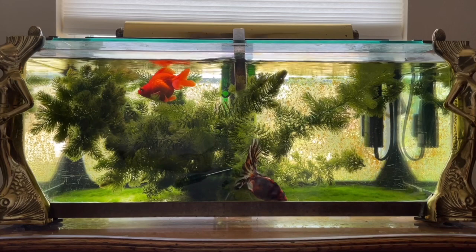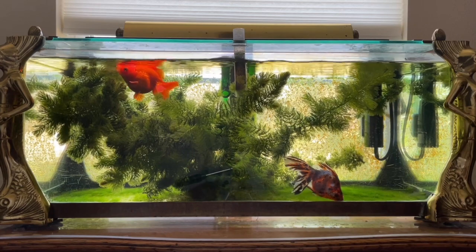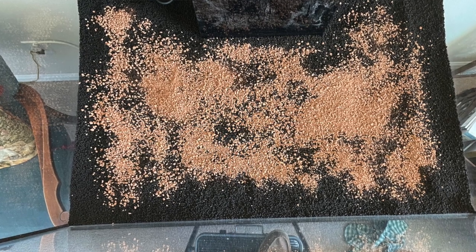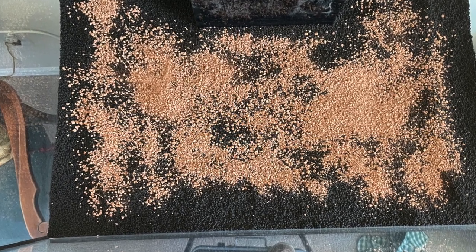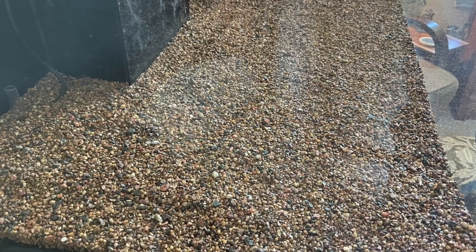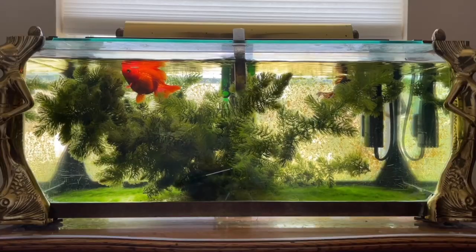My 90-gallon, I show how I did it step by step. Put the gravel down, then I used the ADA, and then I put that down. Then I sprinkled the laterite, 2 boxes of that, down on top of that. Then I added the ADA on top of that. And then on top of that, I just put a little light layer of what I had. I didn't have much, a little light layer of gravel, so it looks like it has a gravel top to it. And so, yeah, I layered it differently, and you can do it of your choice.